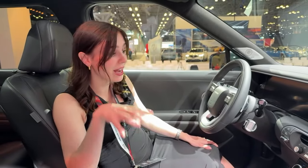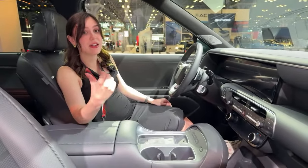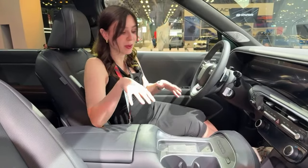Yeah, so a lot of the seats for the first and second row, you're still going to see that relaxation seat, which is fantastic. Heated, ventilated, like these ones are both heated and ventilated. The second row is going to be heated and ventilated, and the third row is actually heated. So no matter where you're sitting, you're still going to be comfortable in this vehicle.